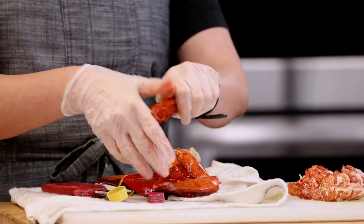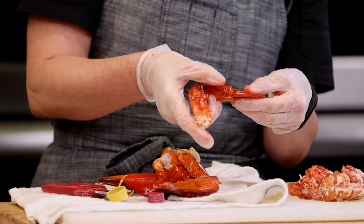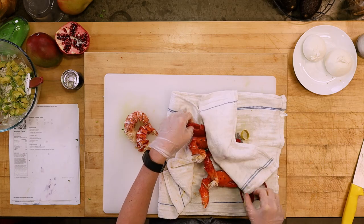Love it. Okay. And also, if you notice, you can see how these guys have some spines on them, and you can actually hurt yourself. So I highly recommend using a dish towel.